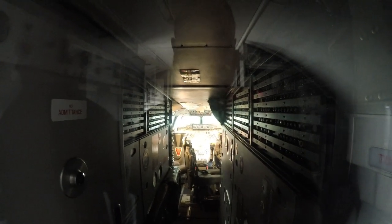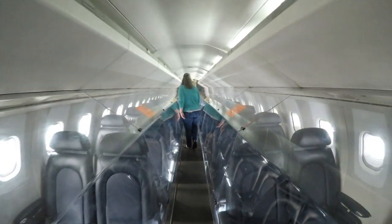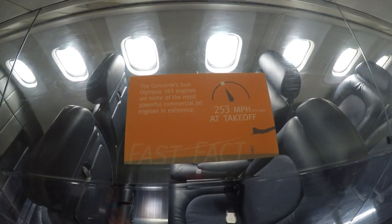And up here's the cockpit, and they have these plexiglass partitions covering everything, so you can't fiddle with dials and play with everything, which is probably a good thing, because I'm one of those people that would definitely touch every single thing in this. But as you saw, that cockpit is like four seats, and then this is actually pretty skinny to walk through, so if you were a larger individual, it'd be hard to get through here. But as you can see, the plane takes off at 253 miles an hour.